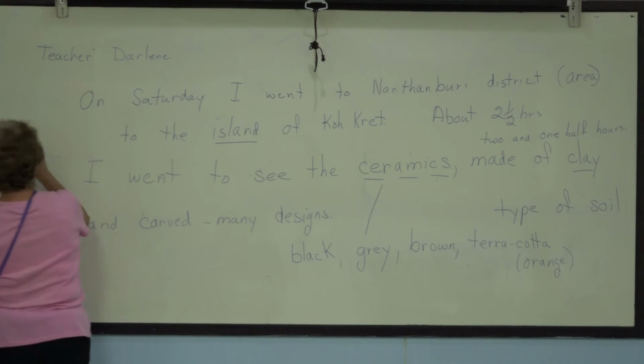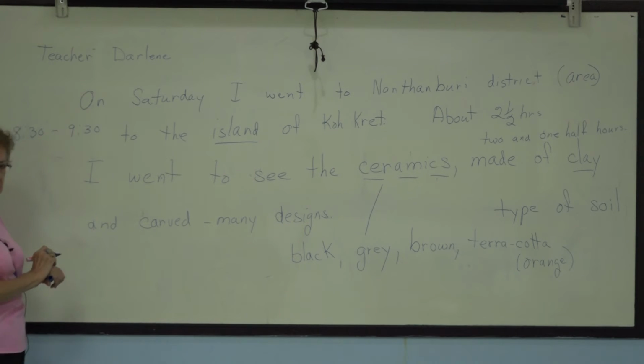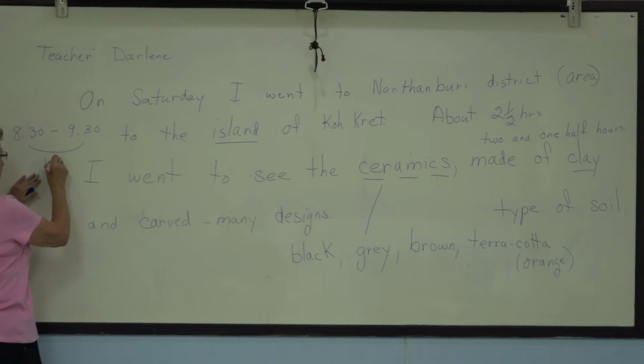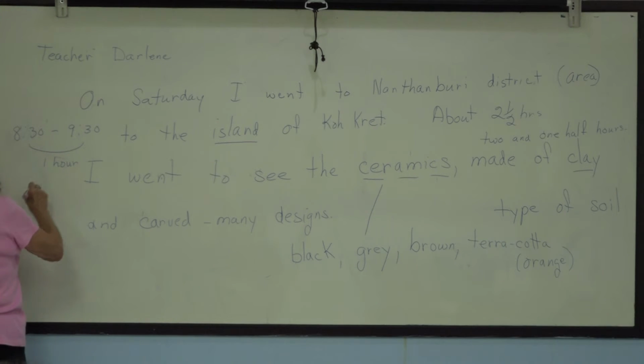So we were on the river from 8:30 to 9:30. Okay, on the river boat. Yeah, 8:30 to 9:30. That's 1 hour. And then we took, that was on the river ferry. On the river boat. Okay? Boat. For 1 hour. And then from 9:30 to 10:30, another hour by taxi.